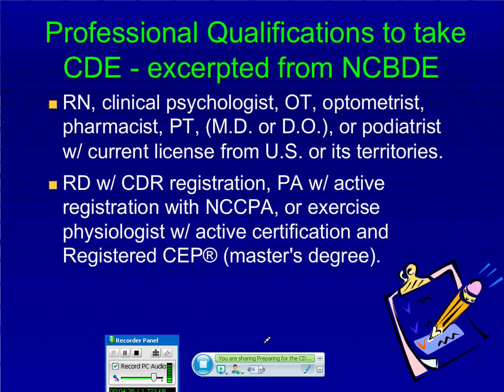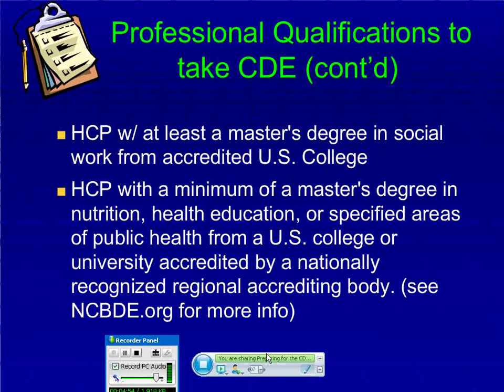But first of all, you have to qualify professionally. That is, your licensure enables you to take the exam. So you can see here different professions that can take the exam: RN, psychologist, OT, optometrist, pharmacist, RD, PA. And all of these different professions can take the exam. They need to have a current license from the U.S. or its territories and be practicing in the U.S. or its territories.